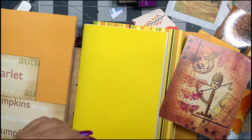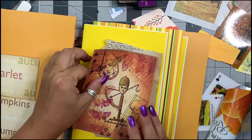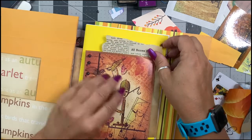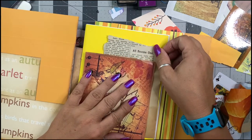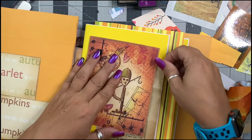All those micro decisions: what color papers to use, do I stick, even here, I'm figuring out what I want to cover up on that newspaper. Should the newspaper go this way or that? Should it go behind? Do I want that caramel? I mean, there are so many decisions to make.